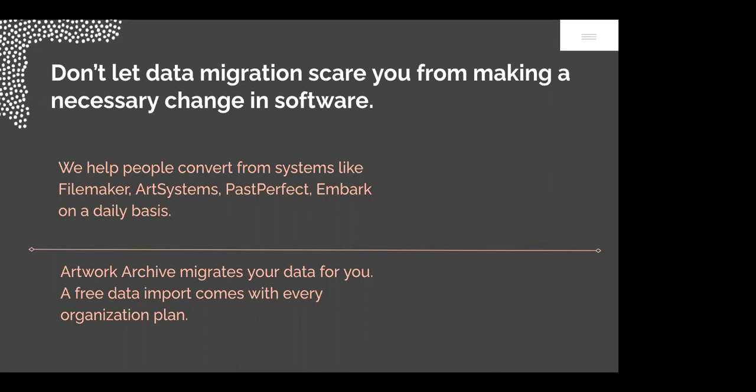I think Antonia is magic, even though she keeps saying that she has no technical abilities. Our path was maybe not so fluid, but needed, and we worked from a very old FileMaker system. So I'm glad it worked out in the way it did for you, Antonia. And I know that with Artwork Archive, they work hard to make the transition very smooth.